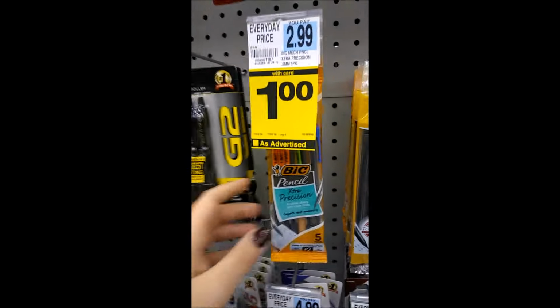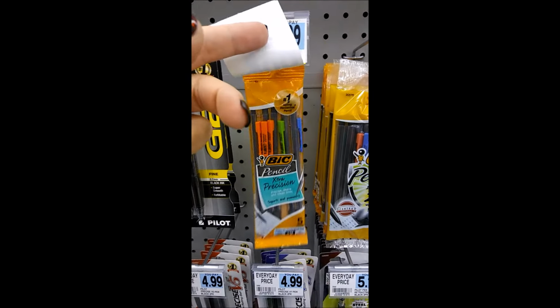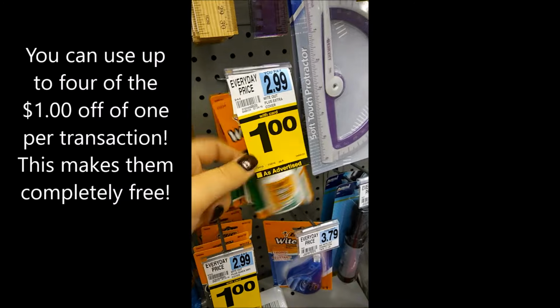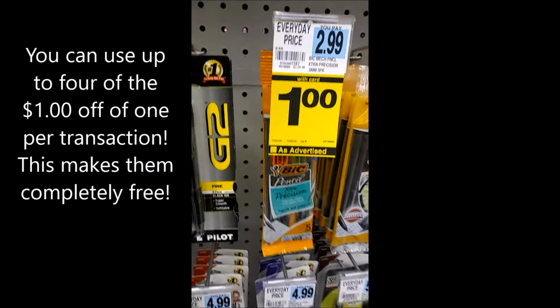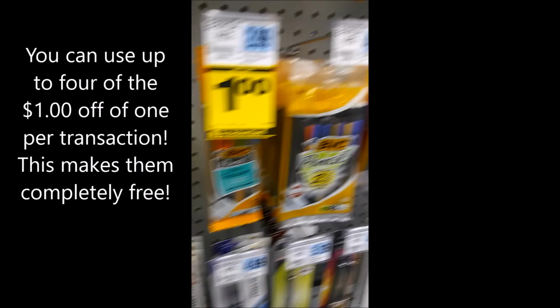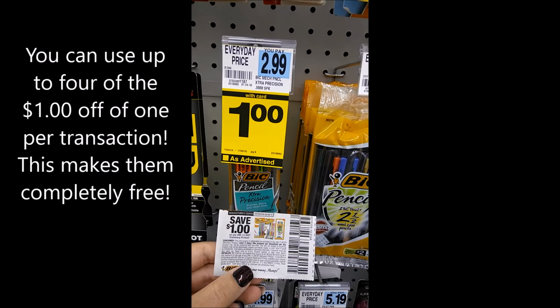So, that's that. Enjoy! I wanted to show you a very quick in-store Rite Aid deal. These are marked down to $1, the Bic pencils, and you also have the Bic whiteout. In addition to that, you have the Bic Extra Life pens here. What we're going to do with these right here is use a coupon that just came out on 7/24, which is $1 off any Bic stationery product.